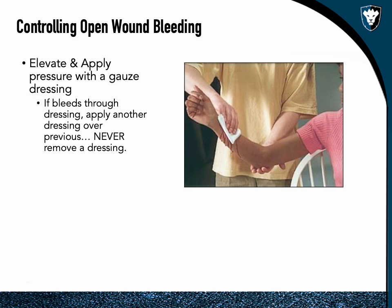This is how we control open wound bleeding. You want to elevate and apply pressure with a gauze dressing. If it bleeds through the dressing, apply another dressing over it. Never remove a dressing. Your body will actually help clot and try to close that wound because of the blood-covered gauze.